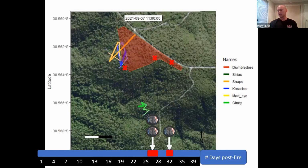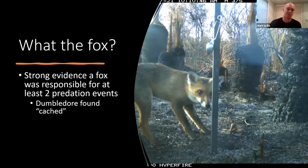Mad-Eye Moody is knocked off 32 days after the fire, and then unfortunately Creature as well is knocked off about 39 days after the fire. The other 2 animals there, Snape and Ginny, they survived, which is wonderful, but that still leaves us with about 2 of 6 animals surviving.